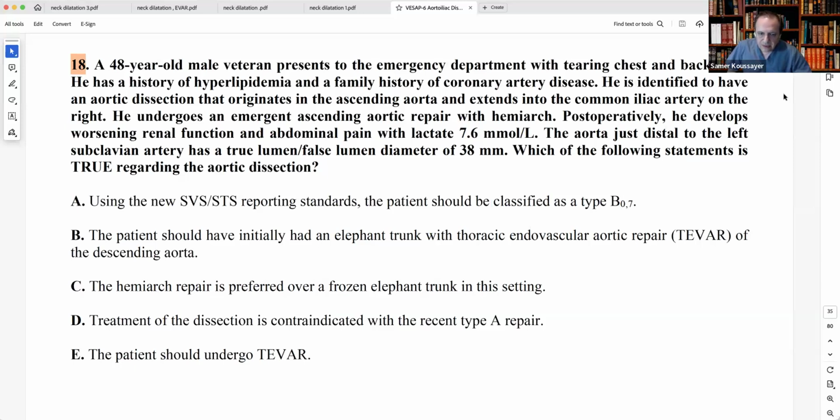So anytime I do this, I'm talking about type B, not type A. For type A, I think the moment you change the ascending aorta it is enough. But this is the question: it was type A, yes, but for some reason he developed this. Maybe after they fixed it.